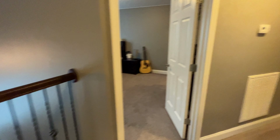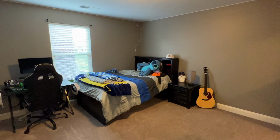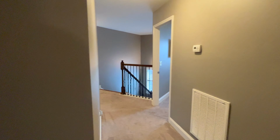All right. Moving down the hallway, we've got another bedroom right here. And what's cool is this bedroom has a little closet right here. And then it leads into a bathroom. Okay, so it kind of has its own bathroom. There's a sink right here. Shower, water closet, or toilet. And then that pops you out right here.